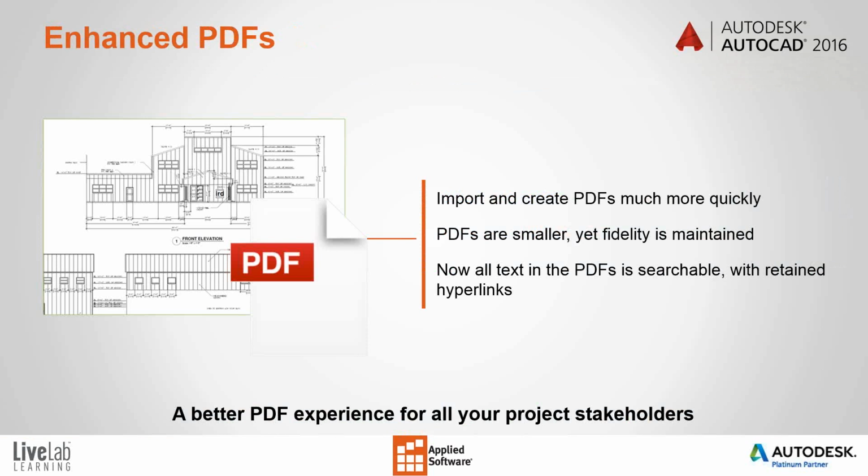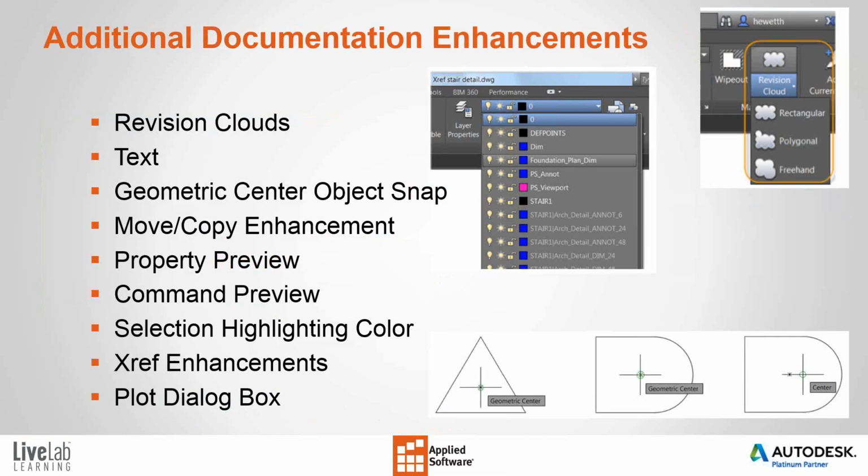Also, it's not listed here, but you can also batch run PDFs now. Just like you can do a batch plot, now we can do a batch PDF to send a whole set of documents out to PDF format in a batch routine. Just some additional documentation enhancements. I'm not going to cover all these. I'm just going to touch on some of the main ones.